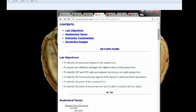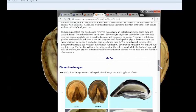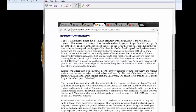Instructor commentary. I wish I had something to write with here. I'm just going to show it to you. Here's the instructor commentary, and here are going to be your dissection images. We're going to read this, and you're going to find out where they believe the horse bears the weight. First of all, you're going to find not only is it strange where they believe the horse bears the weight, but what they think about the hoof and its contents is strange as well.